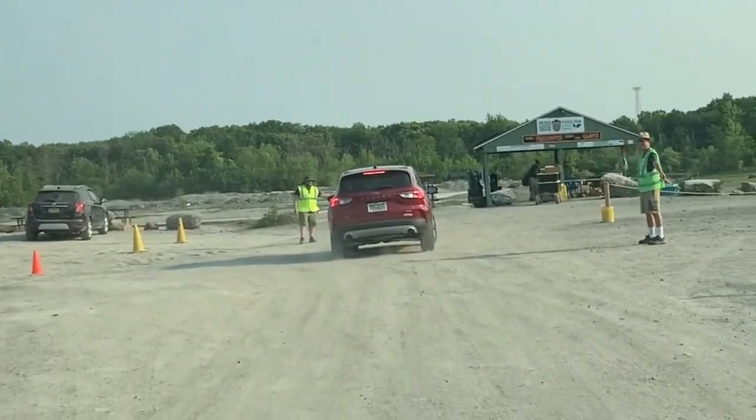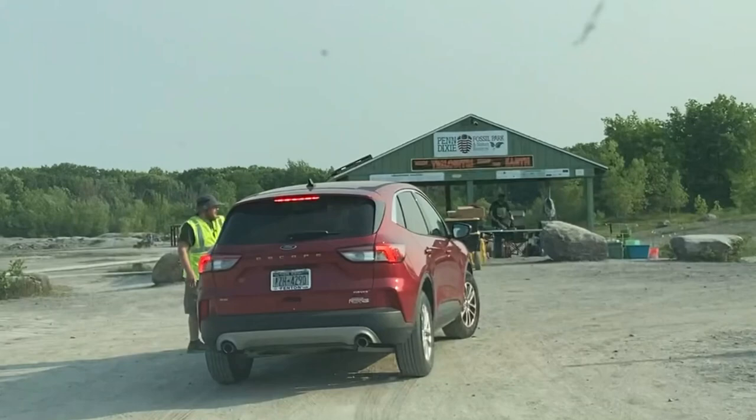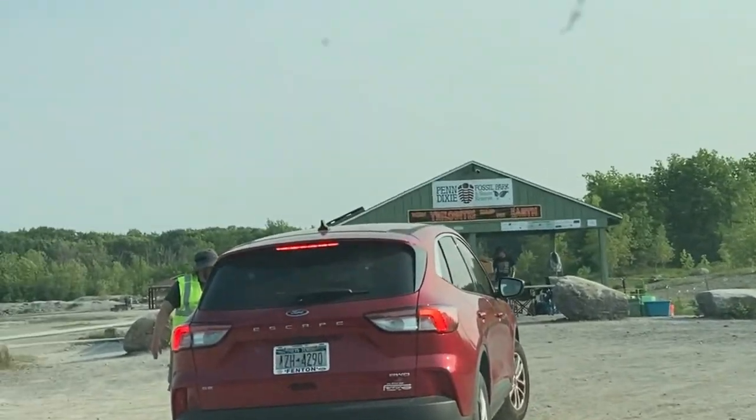Preserved for us by the people who have been protecting this site and making it available to all the fossil collectors. Well, our venture's about to start. Let's see what we find at the Penn Dixie Outdoor Educational Center. So here we are, we're entering the site. We are at Penn Dixie.